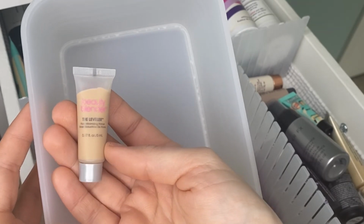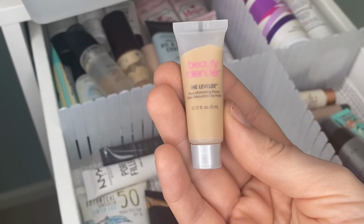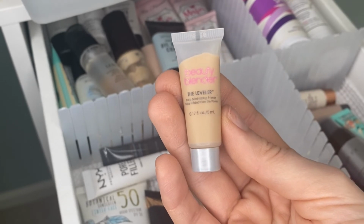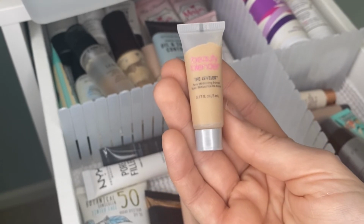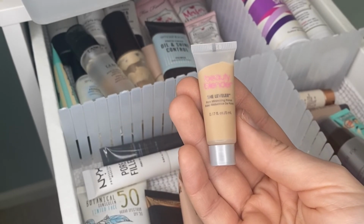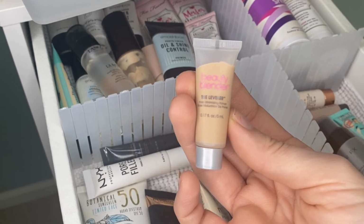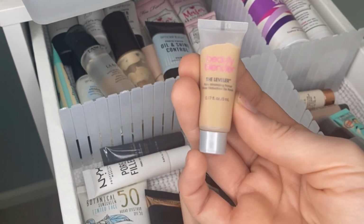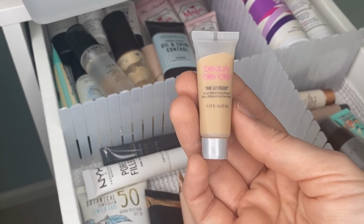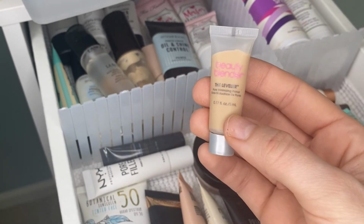And another one of the mini primers right here. This is by Beauty Blender. It's called the Leveler Pore Minimizing Primer. I really like this. This is a very blurring formula, and it doesn't clog my pores. It doesn't make me break out. It does help with oil production, which is very beneficial with oily combination skin. And you really need the smallest amount to fill in your T-zone, because you probably won't need to use it for the rest of your face. It would go directly on your T-zone if you have large pores. I will consider repurchasing this in the fuller size.